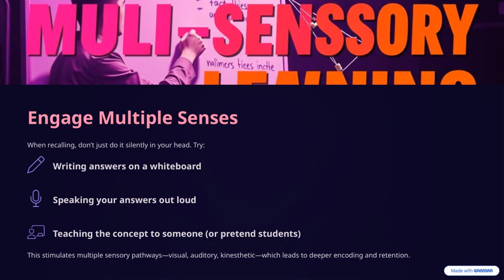3. Engage multiple senses. When recalling, don't just do it silently in your head. Try writing answers on a whiteboard, speaking your answers out loud, teaching the concept to someone or pretend students. This stimulates multiple sensory pathways, visual, auditory, kinesthetic, which leads to deeper encoding and retention.